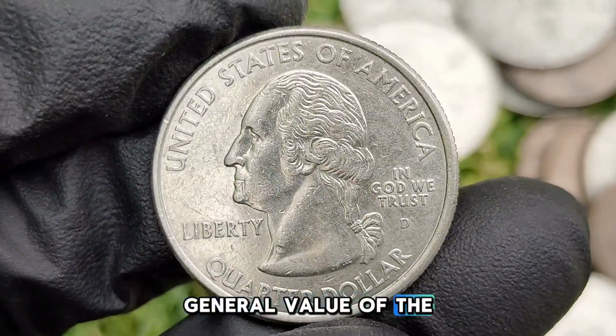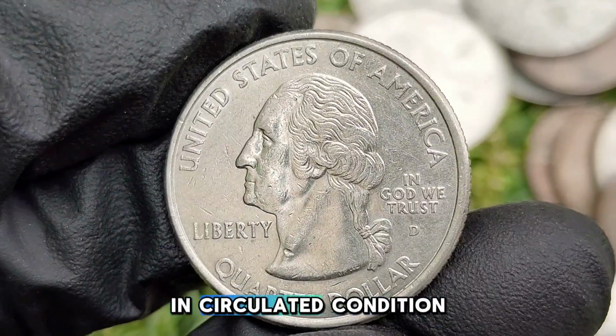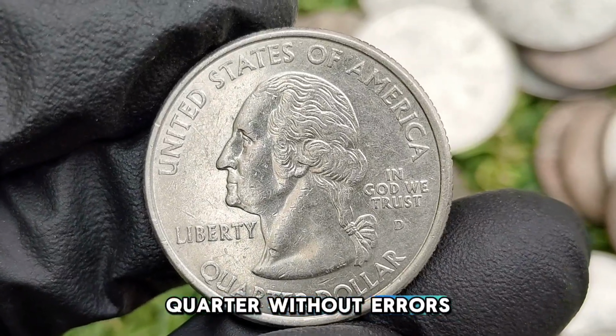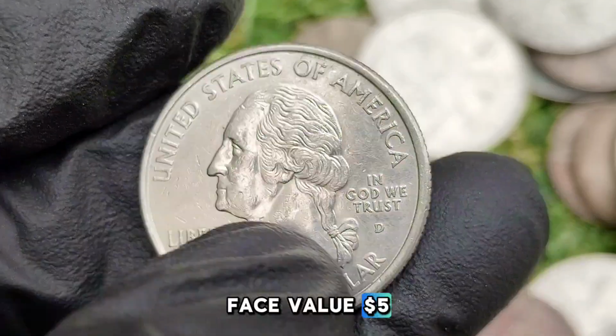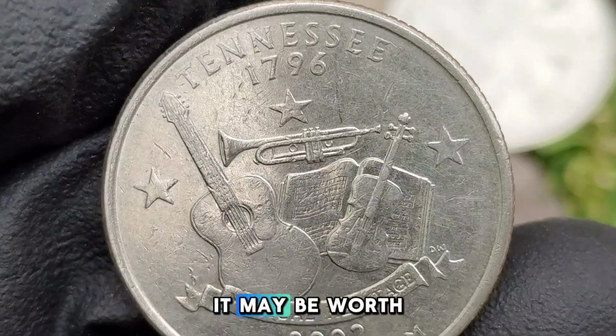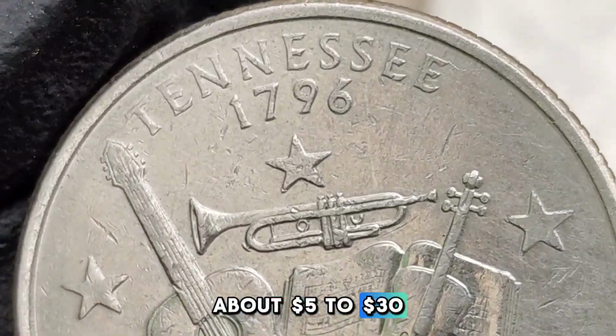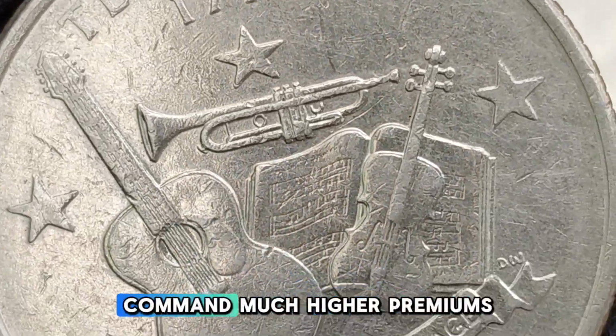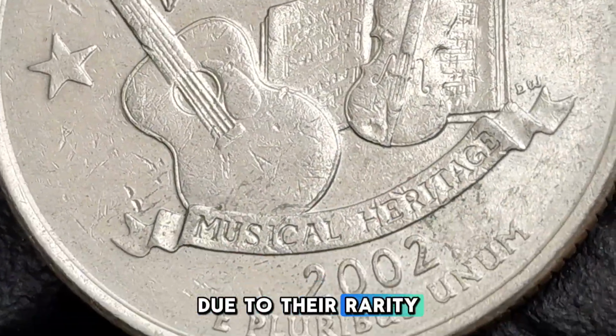General value of the 2002 Tennessee quarter. In circulated condition, a standard 2002 Tennessee quarter without errors is generally worth its face value, 25 cents. In uncirculated or high-grade condition, it may be worth about $5 to $30. Error coins in uncirculated condition, however, command much higher premiums due to their rarity and collectability.